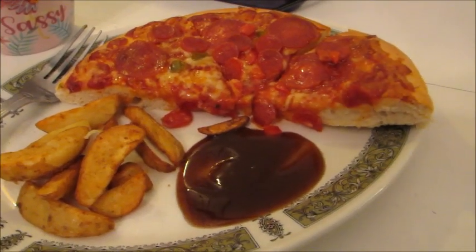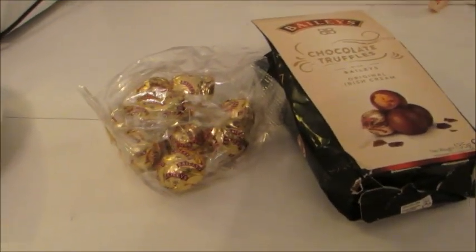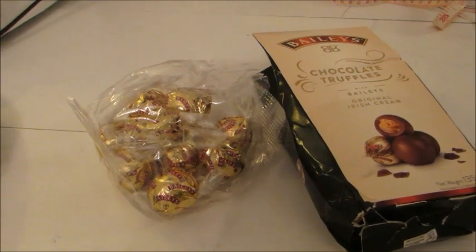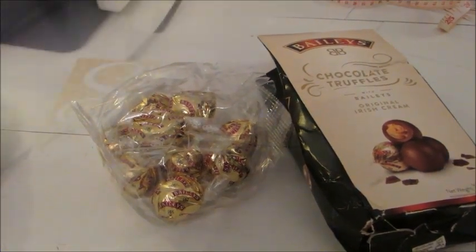Righto, so all that bias tape has now been completed. I just have to do a couple more things to the dress and then it's finally finished. Anyway, let's go eat my dinner.